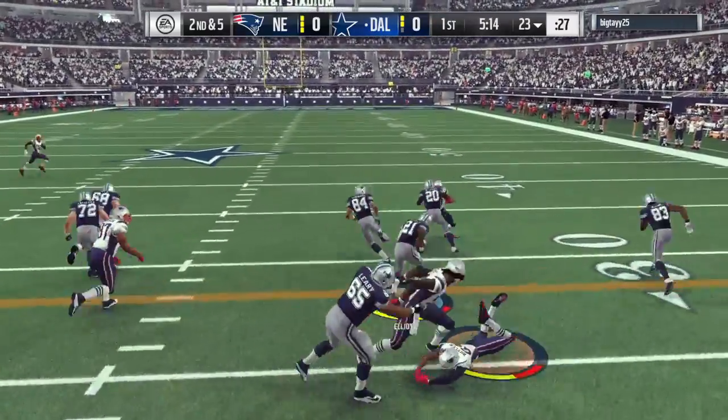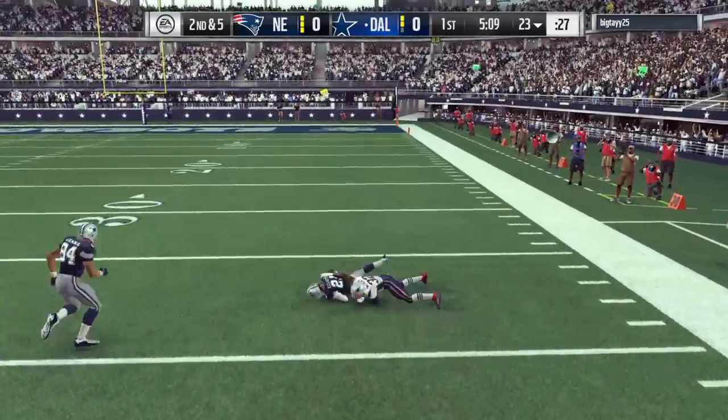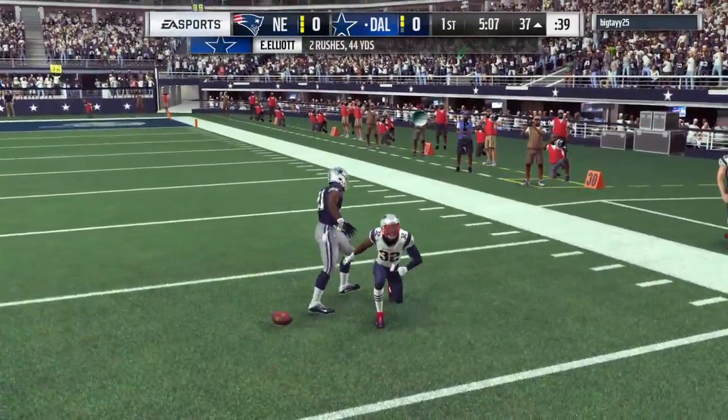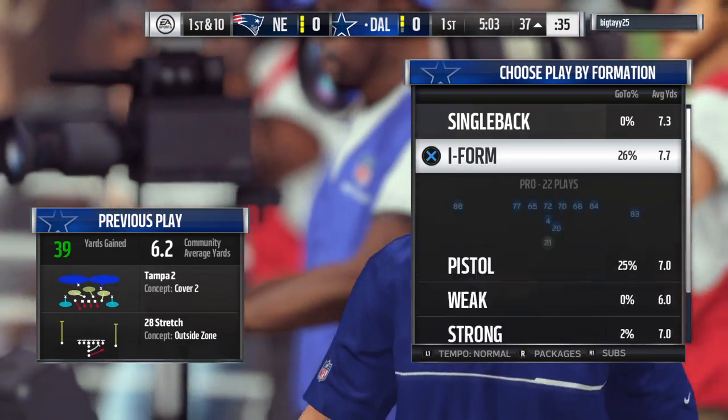They'll run with Elliott. And some room to roam now. And he cuts it right sideline. And he's taken down, but not before he gets this into enemy territory across the 40.